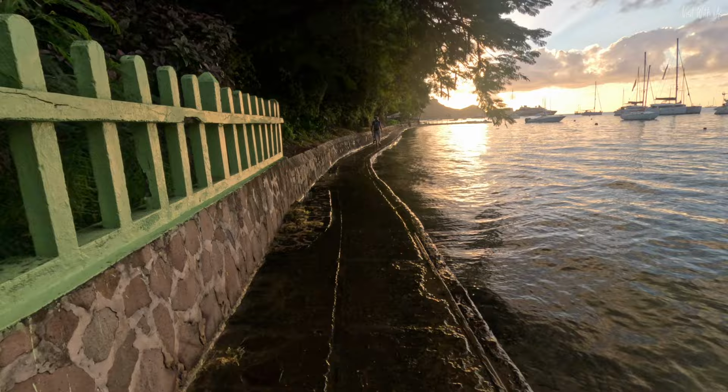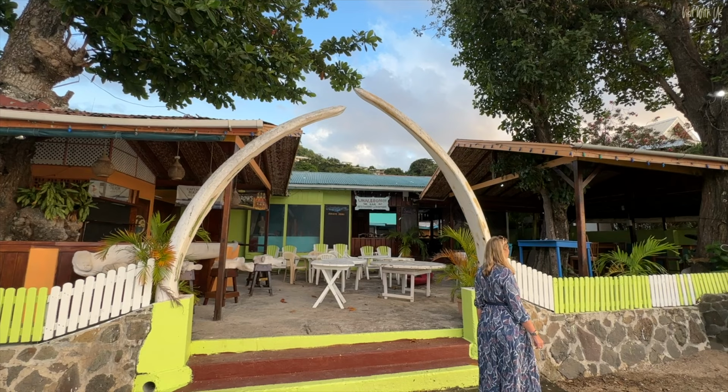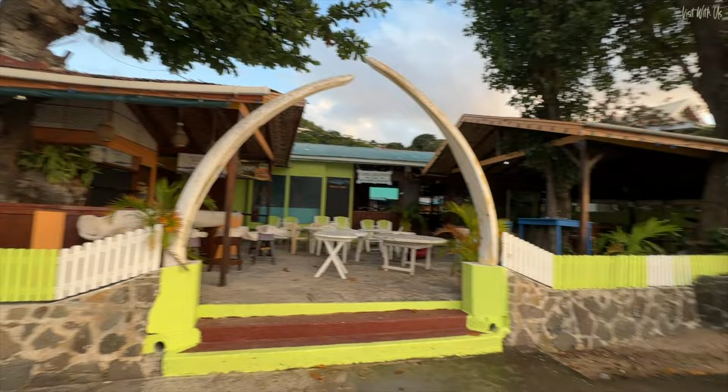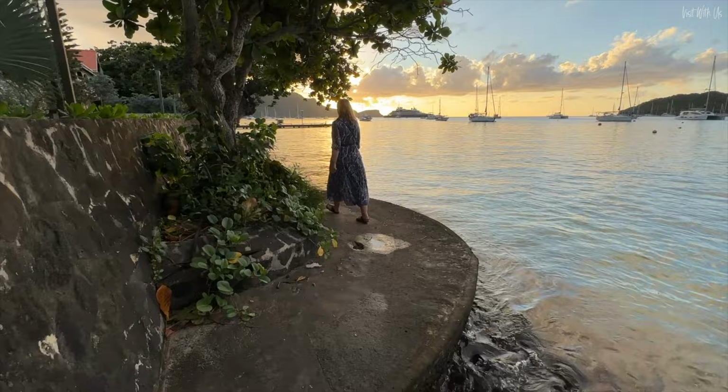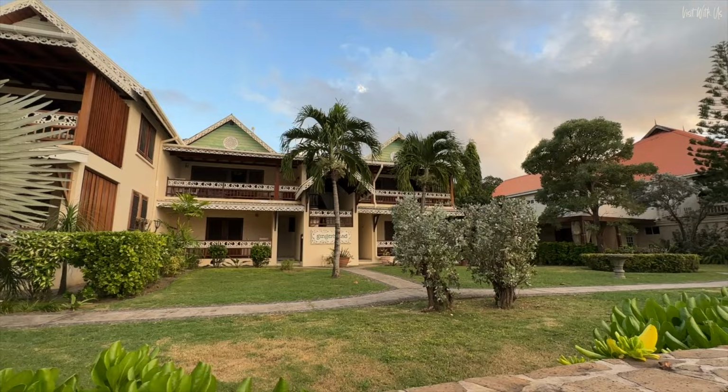Right. Anyway, let's take this path, shall we? See what happens. Well, it's already happened, didn't it? Well, we're at the Whalebone. And it's not open. I fancied some Whaleboner rum. I've got my feet wet for nothing. It's a nice little path though, isn't it? A lovely little path.